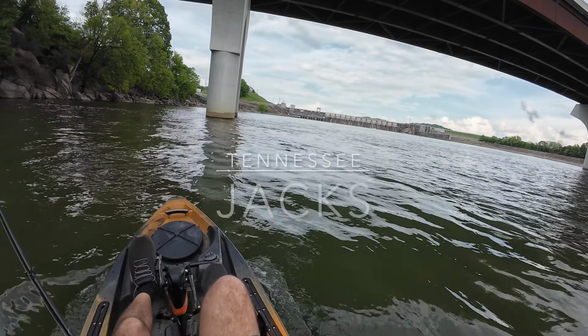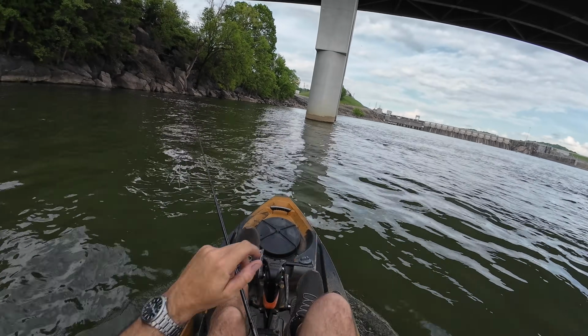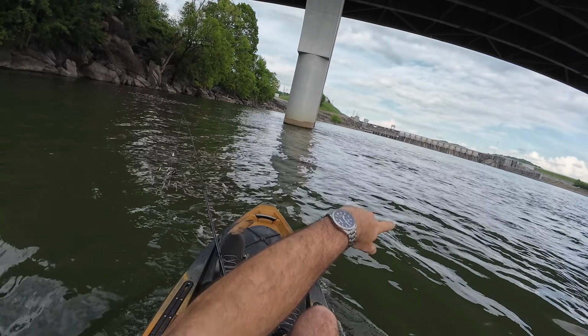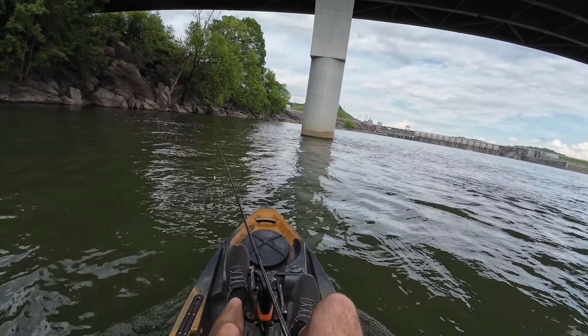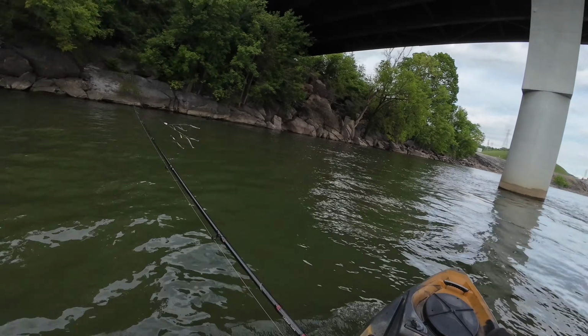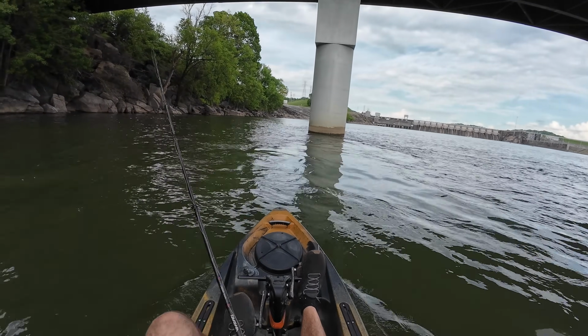Not quite to the dam, almost there. But we're gonna fish this bridge. This is where I got my big striper a week and a half ago. Right through this current seam right here, the edge of this eddy. So I'm just gonna give this bridge a few minutes, see if we can't pick something up.